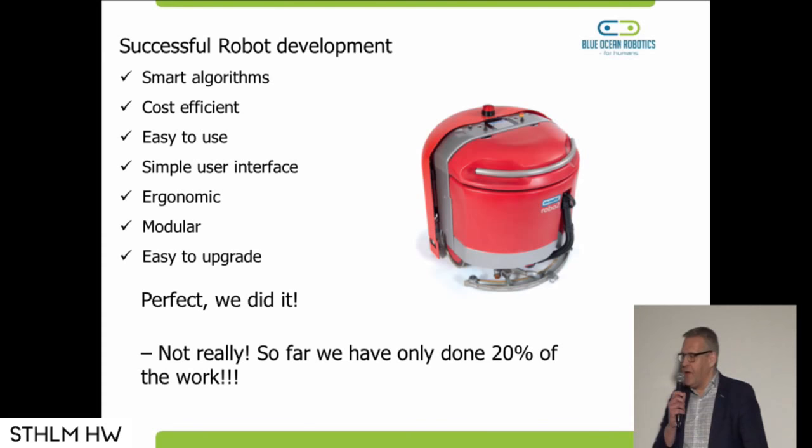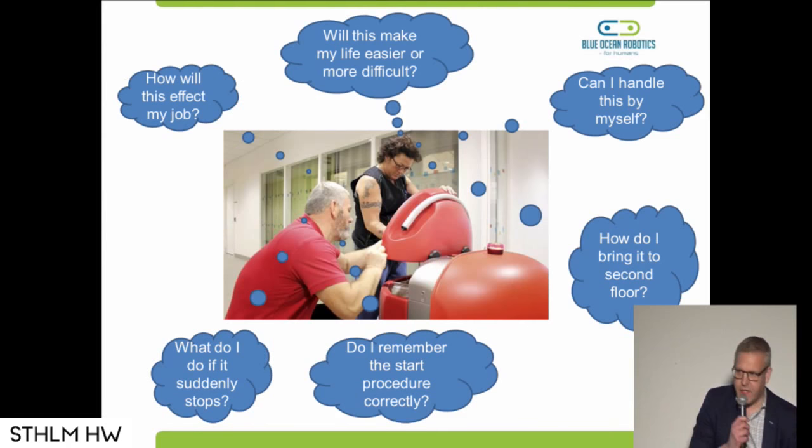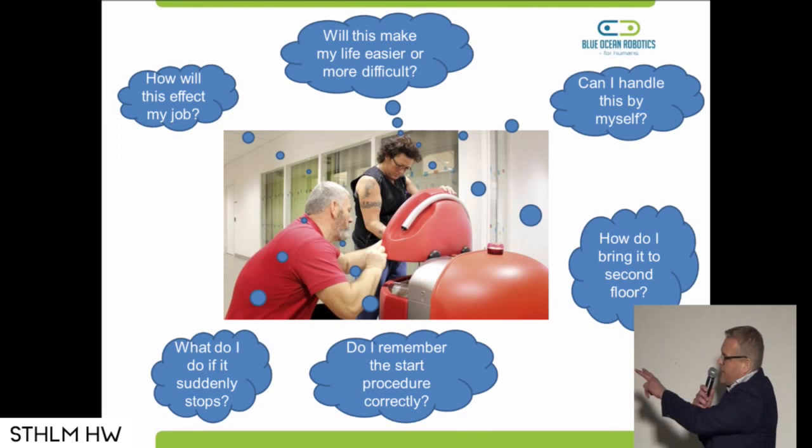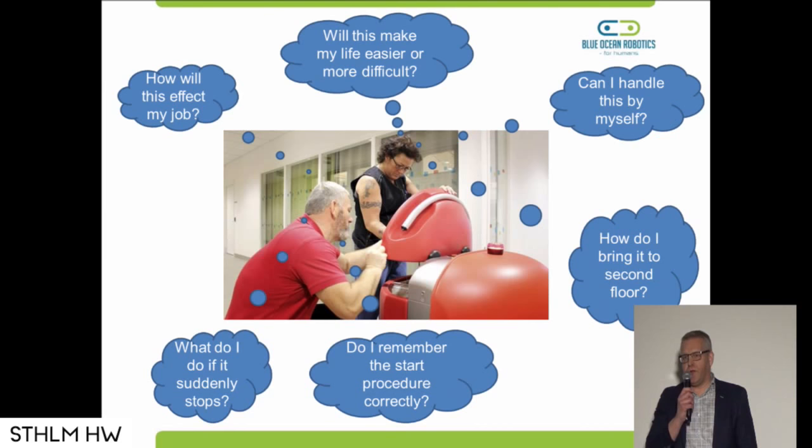And not only that, when you get sales, you come into this. You have to bring the robot successfully to the users. This is key, people. This is Musa and Annette, and they are really key people for getting successful robot installations.